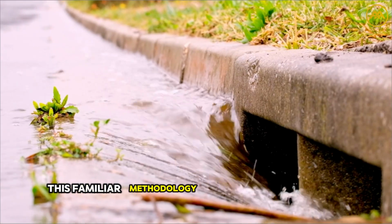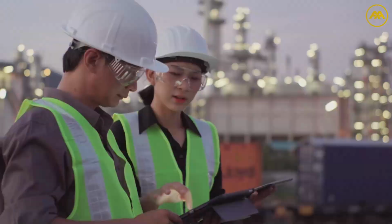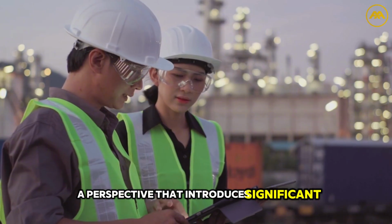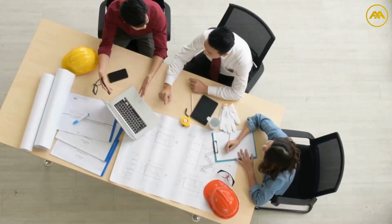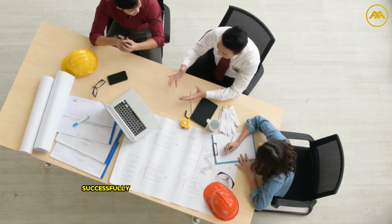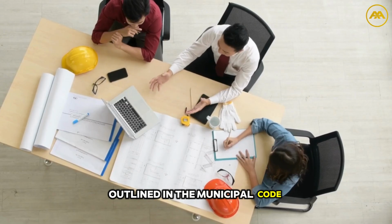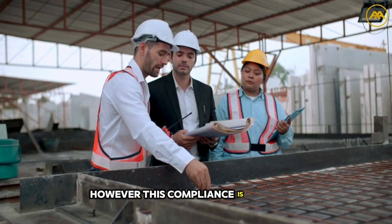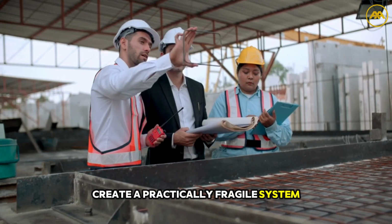This familiar methodology treats stormwater as a waste product to be disposed of quickly, a perspective that introduces significant, often unacknowledged risk from the project's initial stages. The resulting design successfully meets all minimum regulatory standards outlined in the municipal code. However, this compliance is deceptive, as the design's assumptions create a practically fragile system.